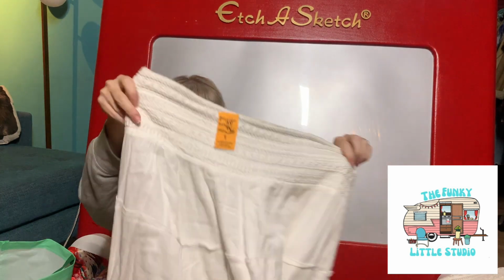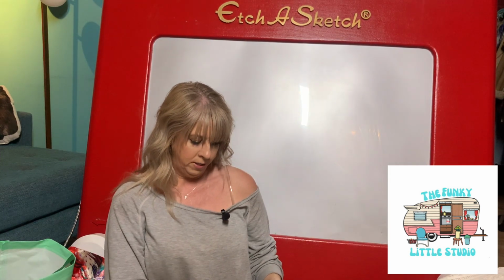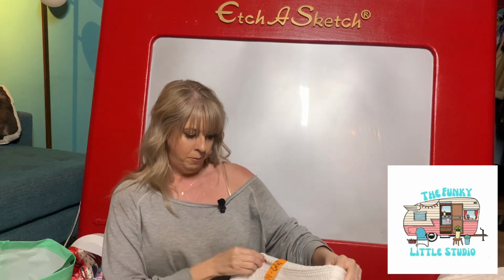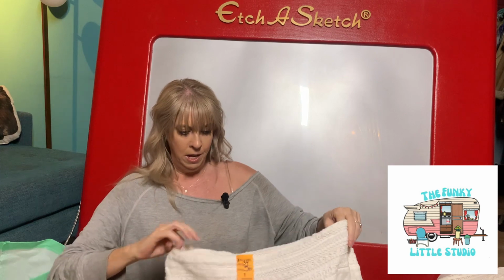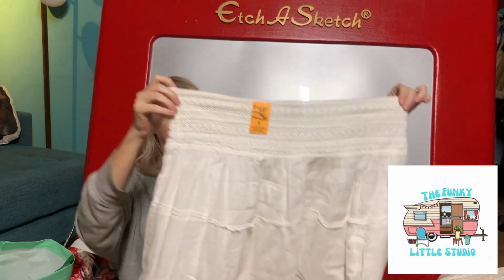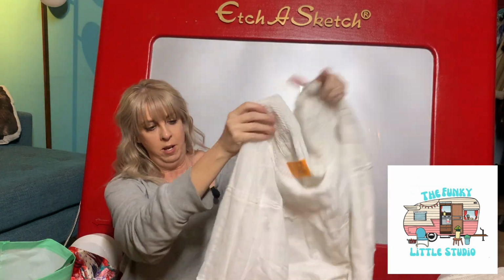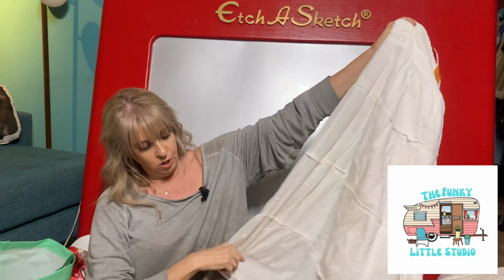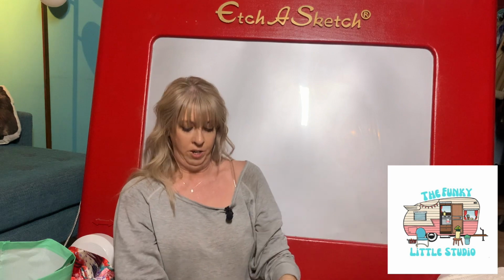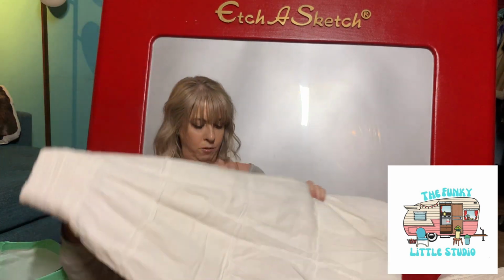This is a skirt by the brand SW. It does not have a size tag on it. I paid $5.99, but it's got elastic in the waist. I would say this is probably an extra large, and it's got this crocheted top and the little tiered skirt. Really simple, kind of gauzy, but very good. Yeah, and a great size. And it's lined.